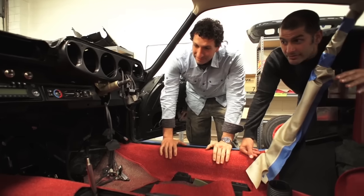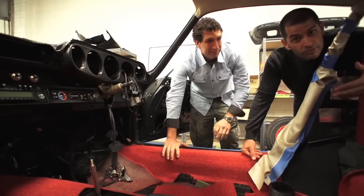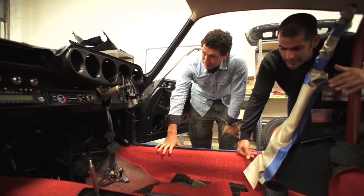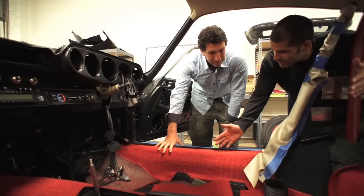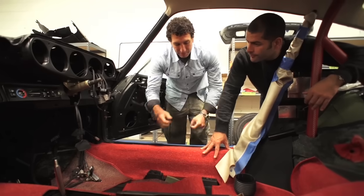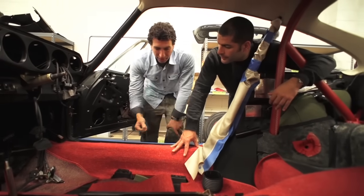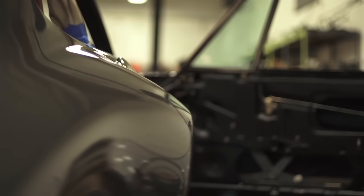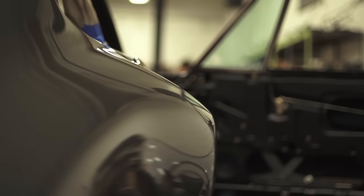So what we haven't said is that this is based on a 964. That's quite well known. But again, completely new. It's a redip shell, isn't it? Everything's been completely made to look new. The shell's been taken down to metal, and then given this E-coat, which is an anti-corrosion coat, before the carbon panels are bonded to the car.